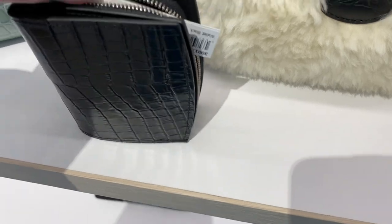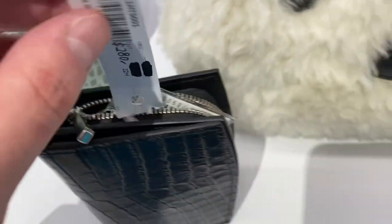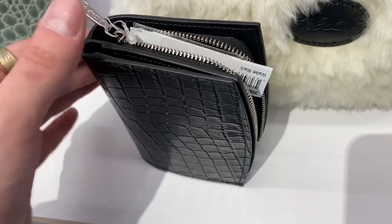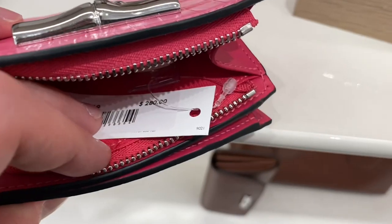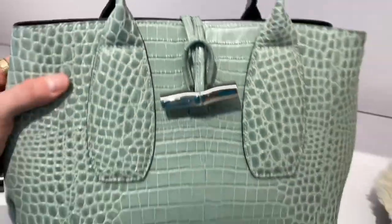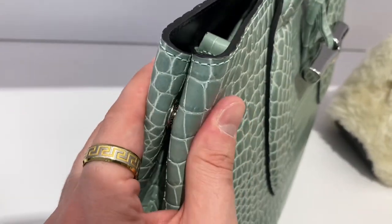Unzip it to reveal the price. $280? No, $180. Maybe it's $180. I think that might be $180. Correct me if I'm getting the prices wrong. Hold on. Let me backtrack just a little bit. Oh, it said $280 as well. Okay. Well, I guess they're both $280 for some reason.